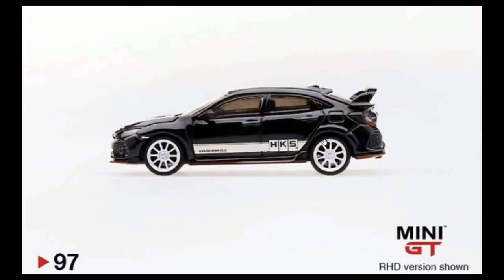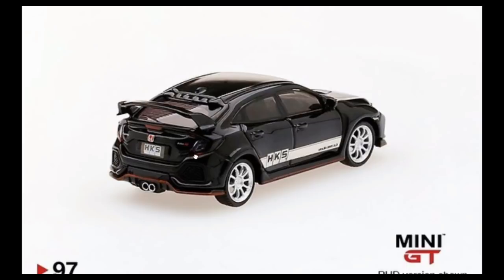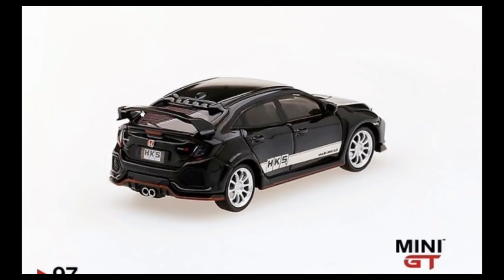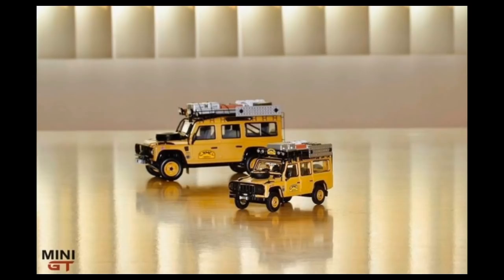Here's the side of the car, and here's the rear of the car. So details again. On the plate holder it says HKS. Exhaust tips are painted. Again, great details for the Mini GT Honda Civic Type R HKS black.